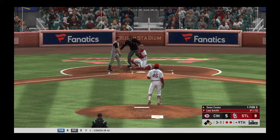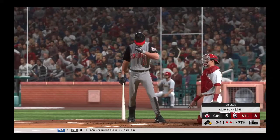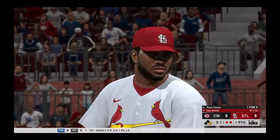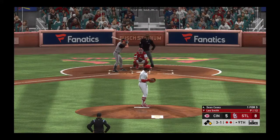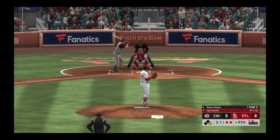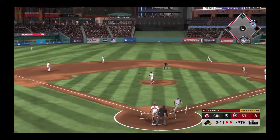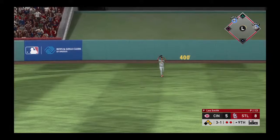Ball 3. A little too tall that time. 3-1 now. Well, this is a big pitch right here. 2 outs in the 9th. The last thing you want to do is walk a guy and bring the tying run to the plate. 2 out with a man at first. Swung on and hit to center field, and this should do it.